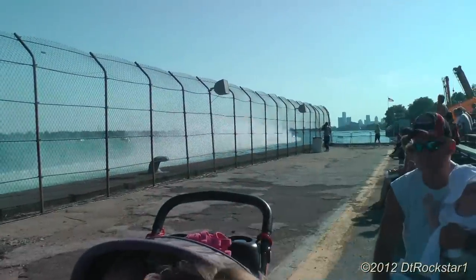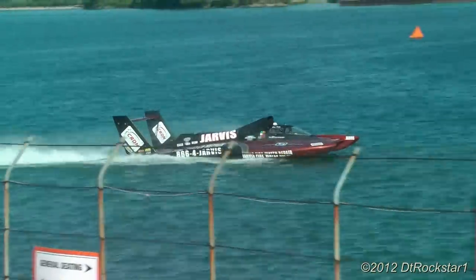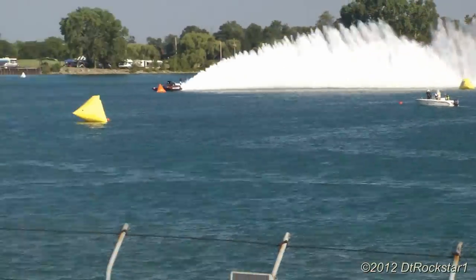Lap number 3 at 10 o'clock, followed by 2 seconds of good boat to run.